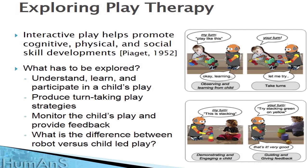And so the aspects we have to do in robotics of getting to this next stage is, what does play actually mean? Is it just random? Is it looking at everything around you? Or can you have it structured? Can you have a structured play environment where you have some very specific objectives? What does that look like? So we have to understand this whole concept of play therapy, because the robot has to understand and figure out what it needs to do in order to effect this play therapy.